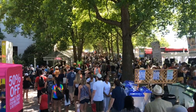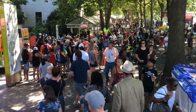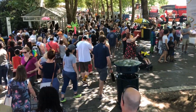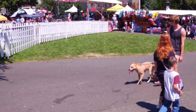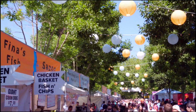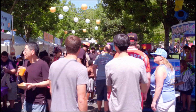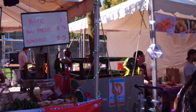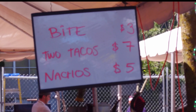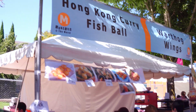Wow, when you get here, you'll be surprised how many people are here. You actually feel like you're a part of something. They say there's about 400,000 people that attend this over 3 days. It's a major event for all the restaurants to showcase their best recipes. What's really cool is you can buy a bite size and you can sample as much as you want. Or if you really like something, you can just get a regular size plate.